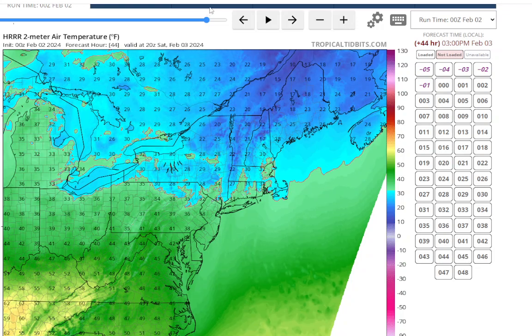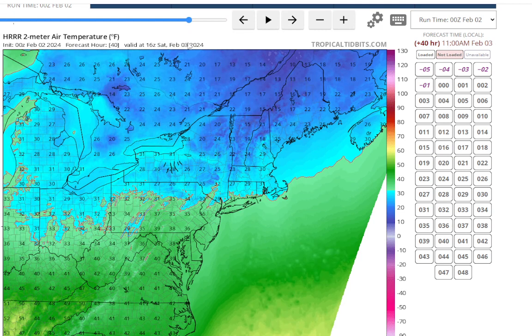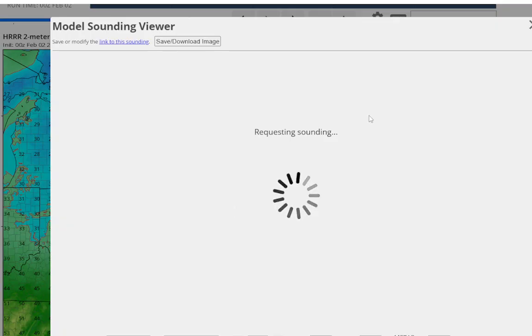for Saturday at only mid 30s, and there's a reason for that. We have a bit of a disagreement in the models as far as cloud cover for Saturday, and if the HRRR is right, we may not even see the sun on Saturday. So let's go take a look at the HRRR and the 16Z, and you'll see what I mean here.